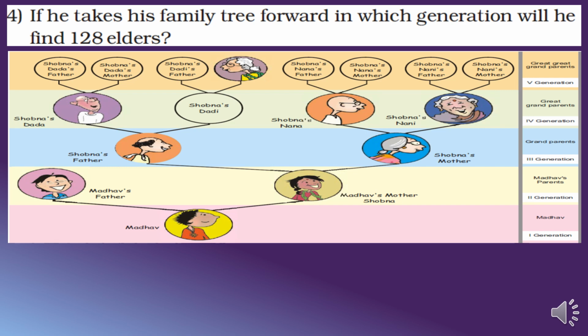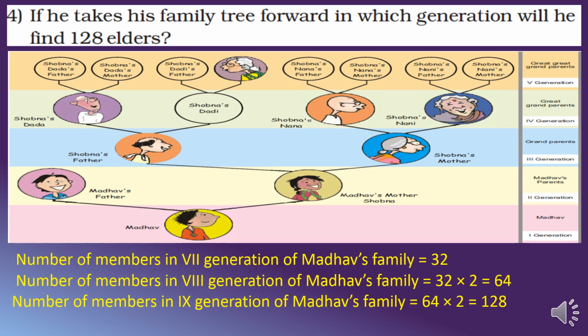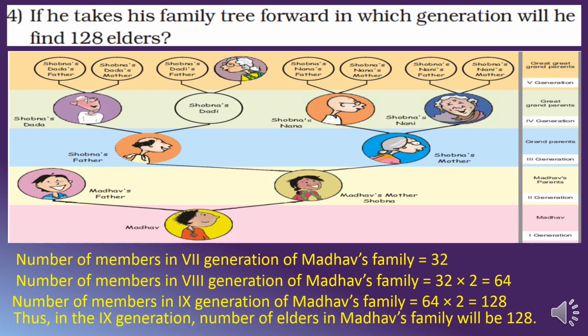If he takes his family tree forward, in which generation will he find 128 elders? The number of members in the 7th generation, we just found out, is 32. So the number of members in the 8th generation of Madhav's family will be 32 into 2, 64, and the number of members in the 9th generation is 64 into 2, that is equal to 128. So in the 9th generation, the number of elders in Madhav's family will be 128.